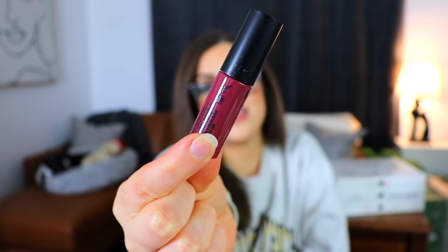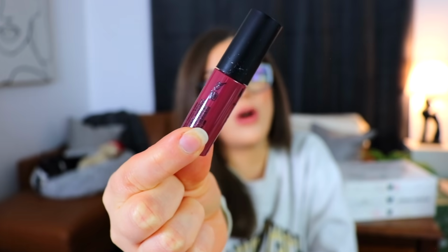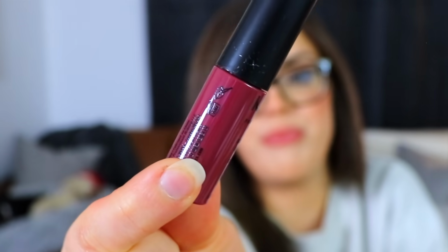Okay, moving on here to day number 16. This is a very intensely purple lip product. Okay, the next thing we have is a soft matte lip cream in the shade Budapest, and this is just very purple. That is like Welch's grape juice deep plum purple. I guess the color grape and the color plum are different, but it's just very purple.